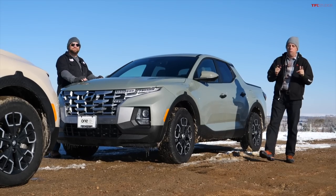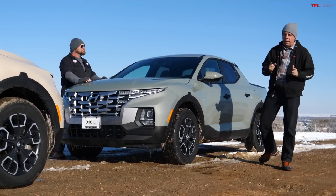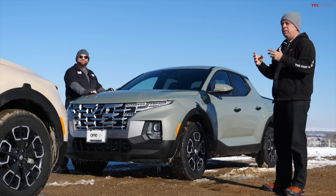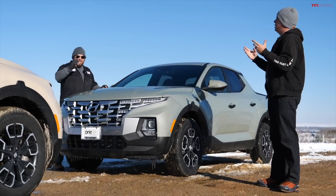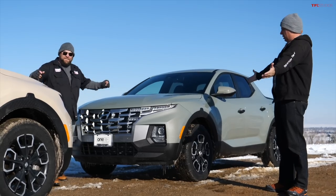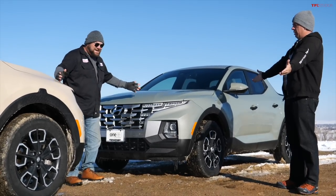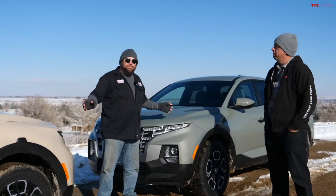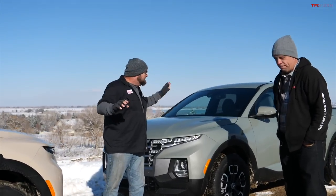Here's a question for you. What would you buy if you needed a small utility vehicle, but you did not have a lot of money? We actually have an answer for that, and it happens to be this. The Hyundai Santa Cruz.